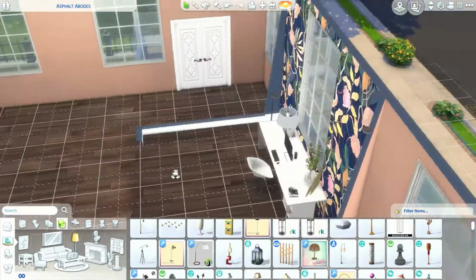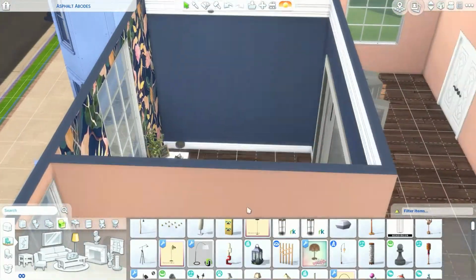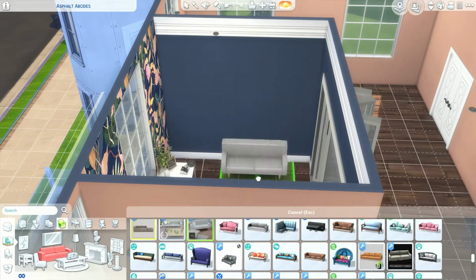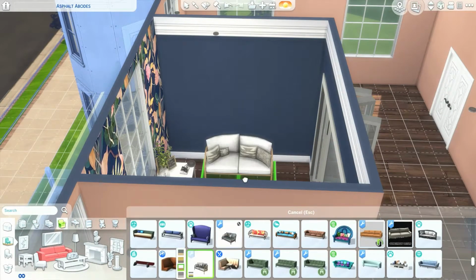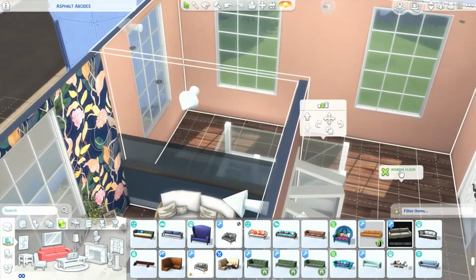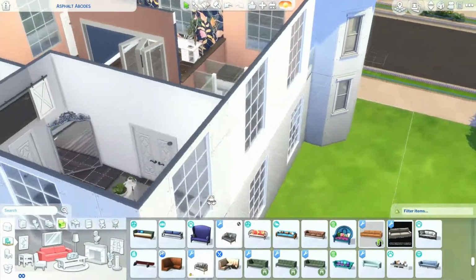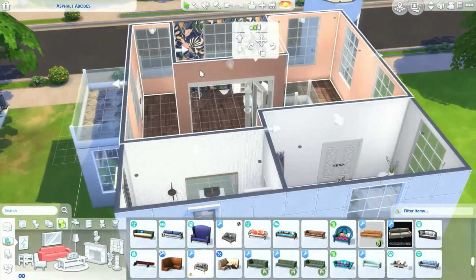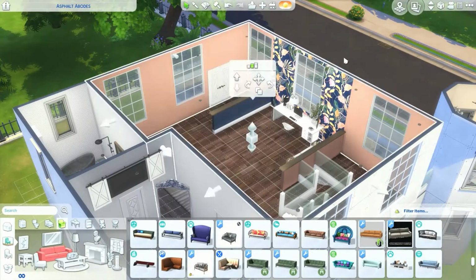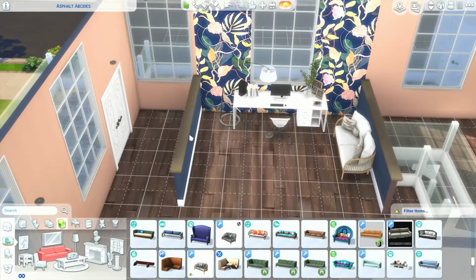I'm really loving the lamp that I did in this, that one right there. Again, it is custom content, but I just really liked the idea of that. What I'm about to add here is a little couch into my office area, which I ended up taking the walls down for, like I mentioned. But the way that I ended up putting it, it actually ended up way better than I was expecting. So I hope you guys like it too.